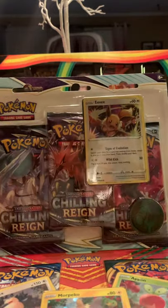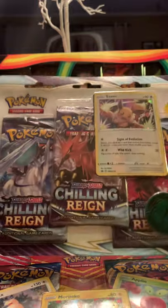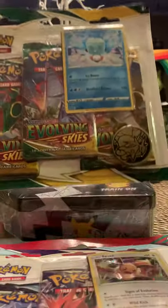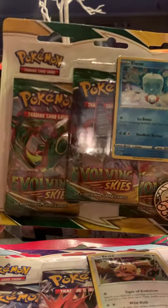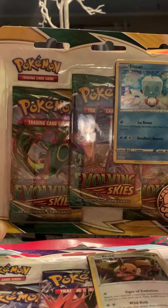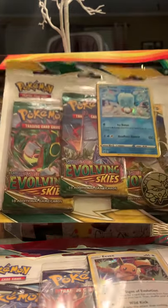Oh, the Snorlax. The gold Snorlax. And it was cool with the Eevee. These were $20 each. So the gold Snorlax out of Chilling Rain. And then Evolving Skies has Rayquaza, and I was just talking about this. Rayquaza and Umbreon, if I'm not mistaken. I think those are both VMAXs, so we'll see.